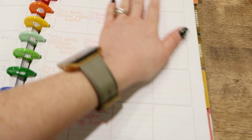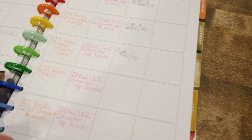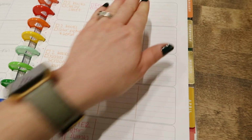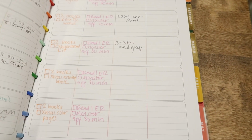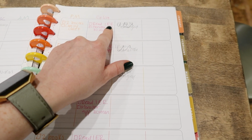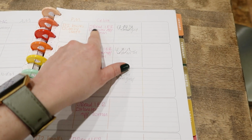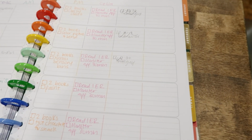And then for Celia, this is where I'm going to write stuff for school that I want to make sure we do. If there are any afternoon things she has to be on for, I write them here. I accidentally wrote it in wrong. She doesn't have anything this week, but next week she will. But I want her to read one early reader book every nap time when her little sisters are napping, and then she can do 30 minutes of the Teacher Monster to Read app after a while for Kindle time.